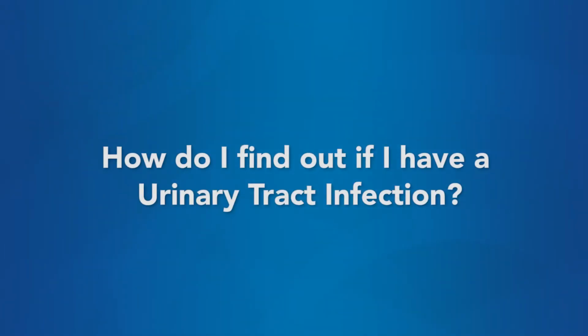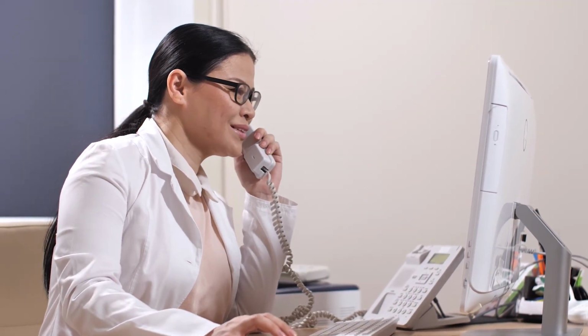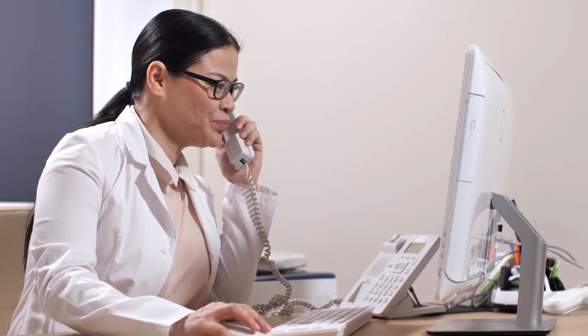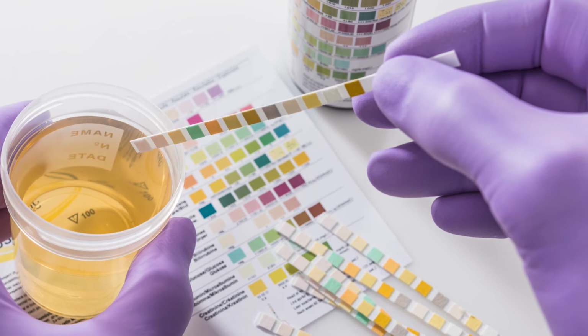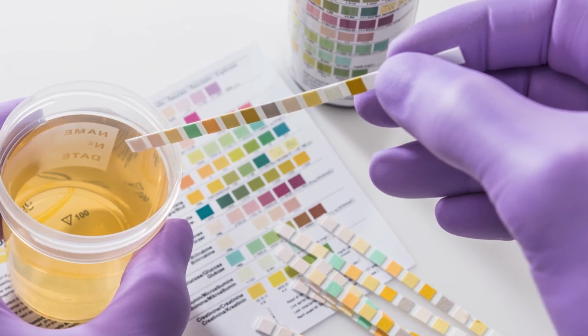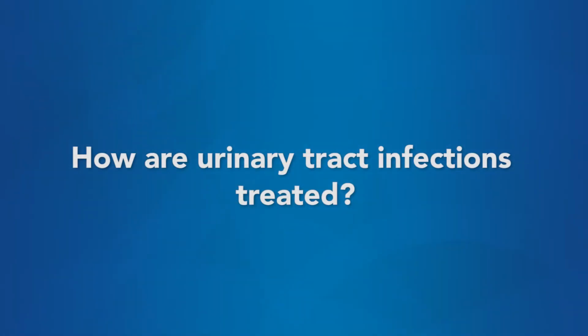How do I find out if I have a urinary tract infection? Call your doctor or nurse and explain your symptoms. If your doctor or nurse is concerned that you may have a urinary tract infection, they may do something called a urine test. If they're concerned that you have a kidney infection, they also may do a urine test that checks for bacteria.